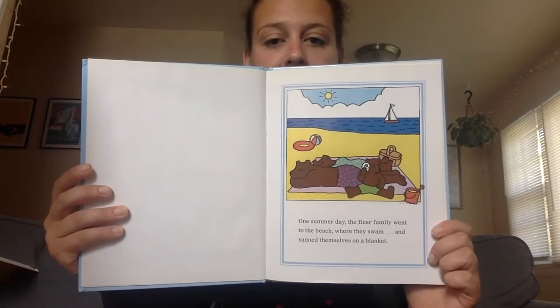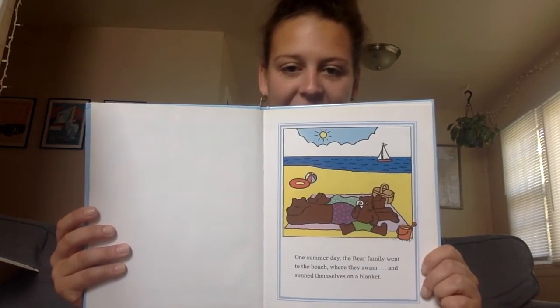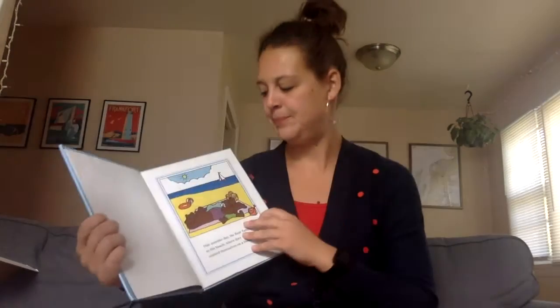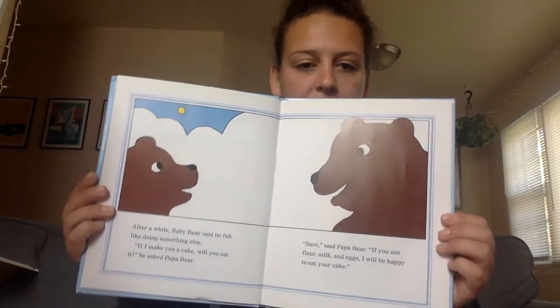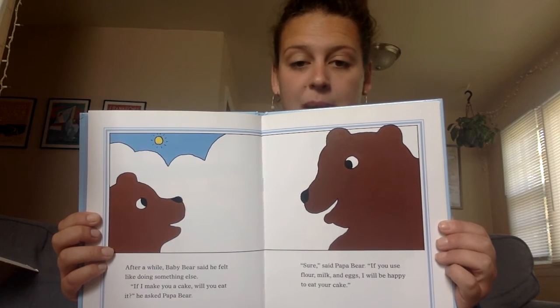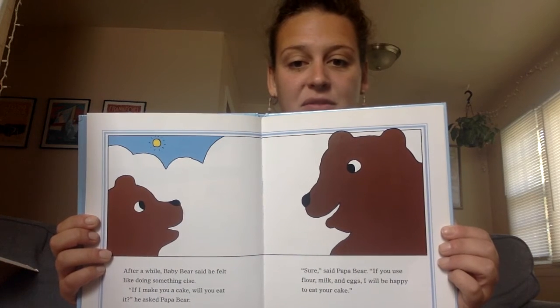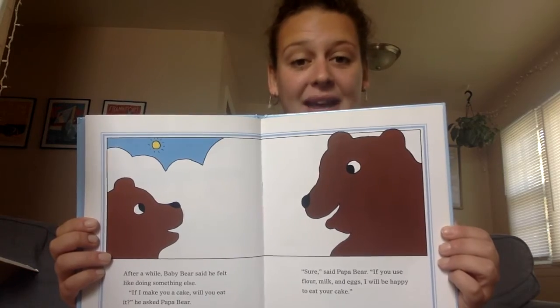One summer day, the Bear family went to the beach where they swam and sunned themselves on a blanket. After a while, Baby Bear said that he felt like doing something else. If I make you a cake, will you eat it? He asked Papa Bear. Sure, said Papa Bear. If you use flour, milk, and eggs, I will be happy to eat your cake.